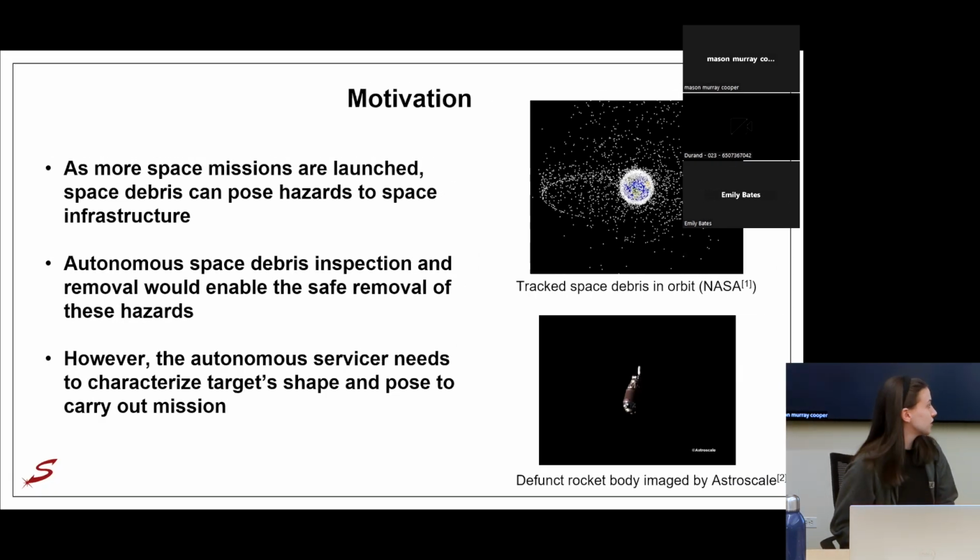So the motivation behind my work is one I think that we're all probably pretty familiar with, and that is that there is an increasing volume of space debris in space today that potentially poses hazards to the infrastructure that we rely on in our day-to-day lives. This happens just as a course of the way that space operations have been done in the past years.